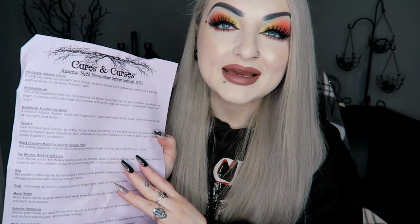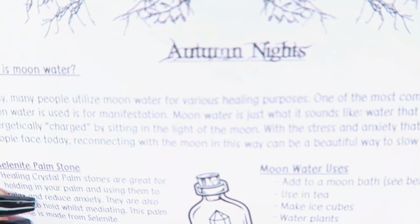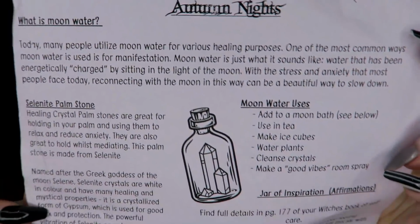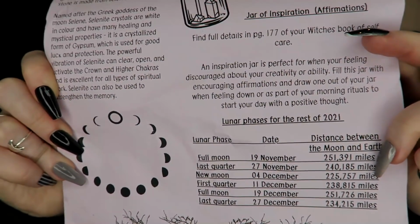But like I said, this is November's Autumn Night secret satchel. They come with a little sheet which has what's in the box on there, and then on the back we have the lunar phases and some bits of information. So I will hold that up just in case anyone does want to pause and read it or write it down.